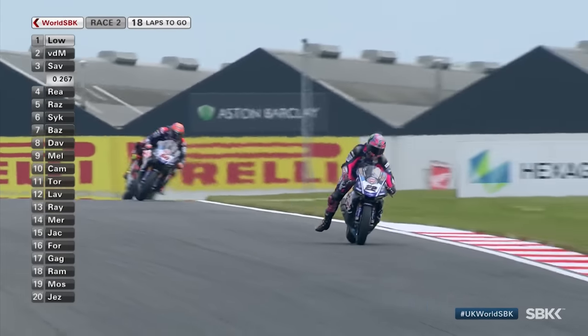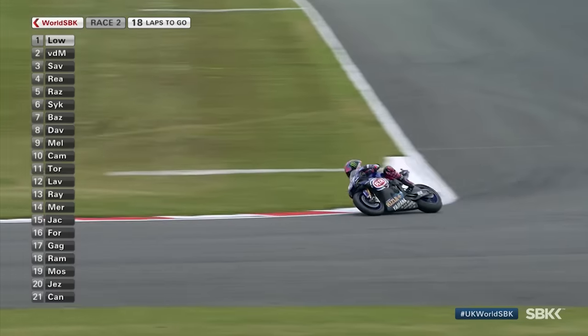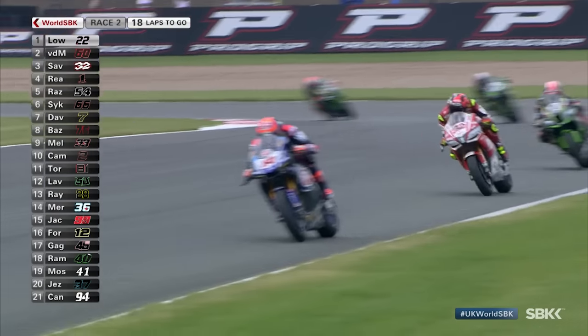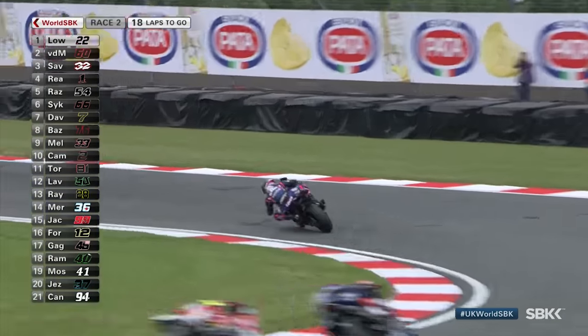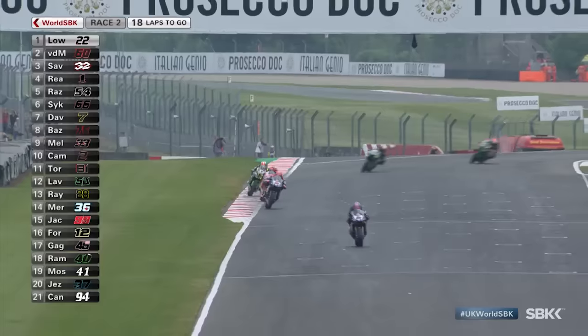Jonathan Ray and also Michael Vander Mark were able to make good starts, pick up a few spots into turn 1, and then just pick riders off as the race progresses. Tell you what, VDM is going to be thanking his lucky stars. He's got Lorenzo Savadori between himself and Jonathan Ray at the moment, because that just creates a little bit of a buffer for Vander Mark, just to have a little bit of breathing space to try and close that gap down to his teammate, doesn't it? That's the key thing. It's to be able to concentrate on the rider in front of you rather than trying to defend from the rider behind you.